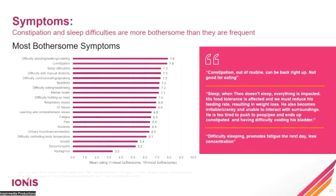So after reporting the symptoms that individuals with PMD had experienced in the last 2 months, caregivers were asked to indicate, as I mentioned, on a scale of 1, which was least bothersome, to 10 being most bothersome, how bothersome the symptoms were for the individual with PMD. Overall, difficulty with crawling, standing or walking was rated as the most bothersome symptom across the cohort, with an average of 7.9 out of 10.